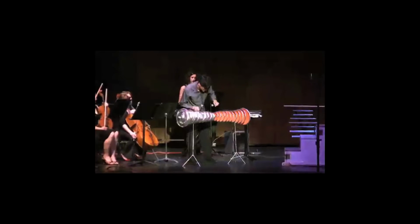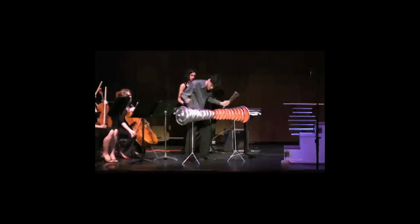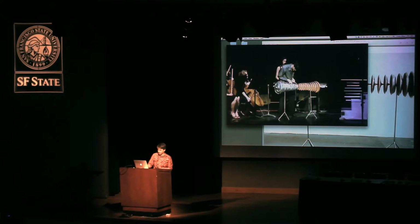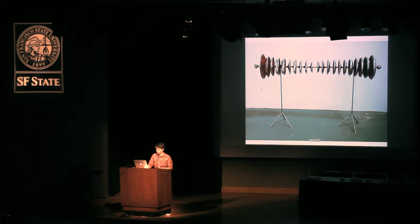This is just an excerpt from a longer 30-minute performance where a composer had invited me to make sculpture specifically for Chris to play. This was one of the three of them. It's just a good excuse to work with him because he's totally amazing. And he performed at the opening, which I totally missed, unfortunately. Okay, let's see if we can switch back. Oh, perfect.